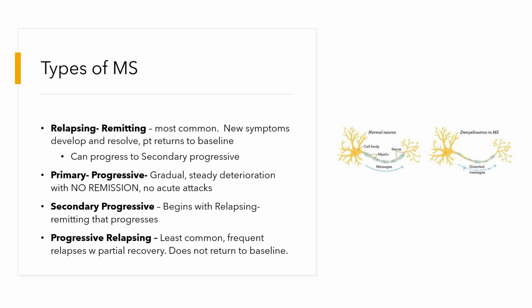There are four types of MS. Relapsing and remitting is the most common. New symptoms develop and then resolve, and the patient returns to a baseline. It can progress to secondary progressive. Primary progressive is gradual, steady deterioration with no remission, and there are no acute attacks. Secondary progressive begins with relapsing, remitting, that progresses, and then progressive relapsing is the least common. It's frequent relapses with partial recovery, and they do not return to baseline.